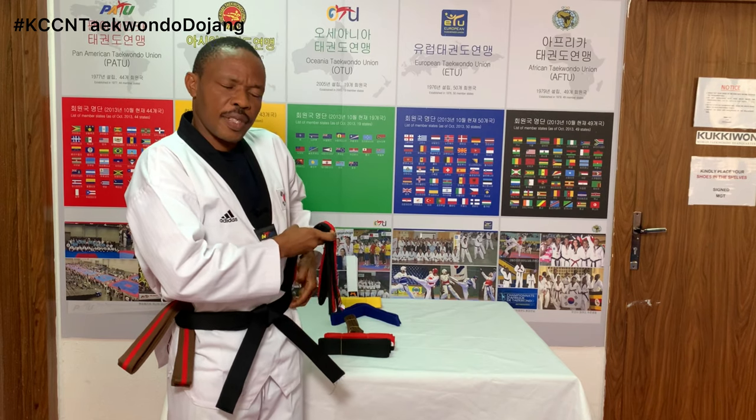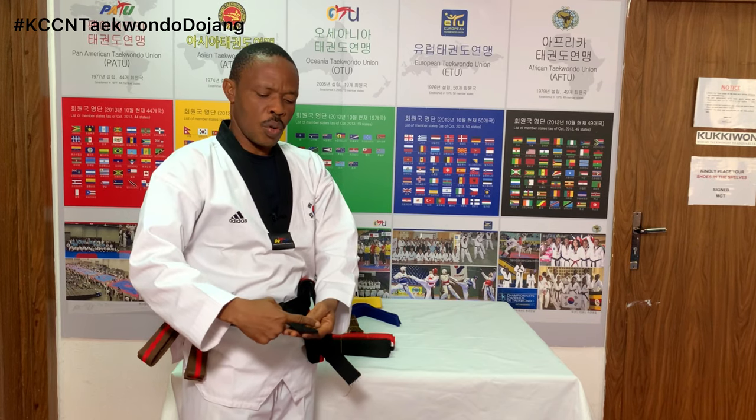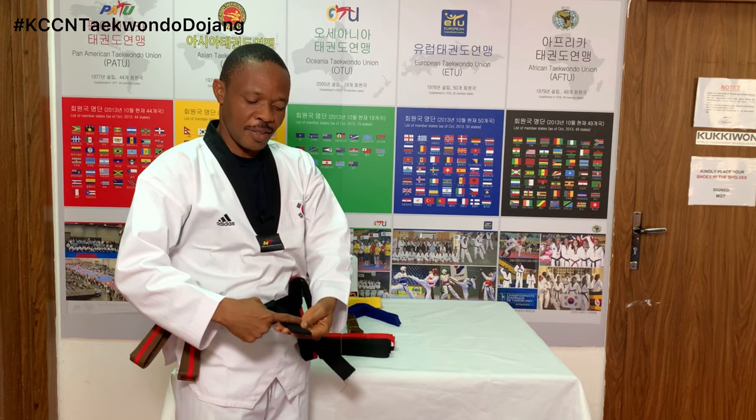Then at black belt level, you must have seen some instructors that have stripes on the belts. When you have one stripe, it means you have first dan, first degree, second degree, third degree. That's ideally what the stripes on the black belt mean. And generally at this level, we want to believe that your knowledge of Taekwondo belts has been upgraded.